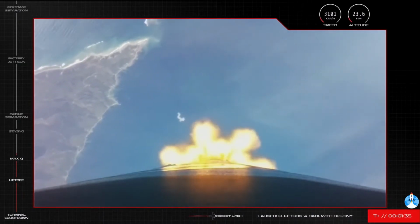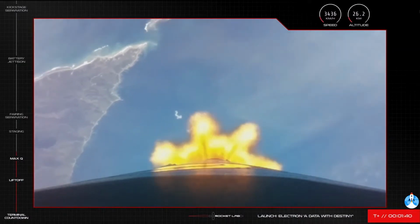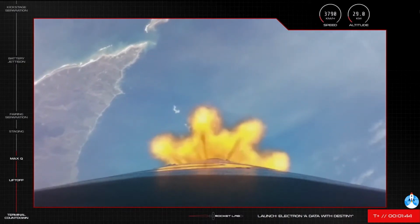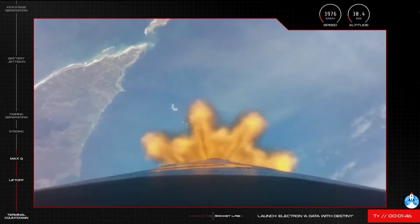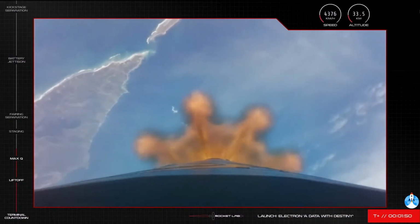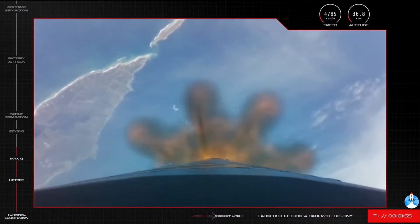Electron will slow down just a touch before shutting off its main engines, what's called main engine cutoff, or MECO. This allows for the clean separation of the first stage from the second stage before the second stage's engine lights up and propels the vehicle's satellites onto orbit. We should both see those actions on screen and hear the call-outs from our operators in Mission Control soon.